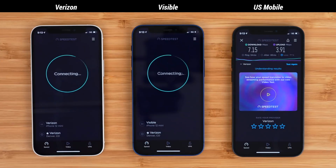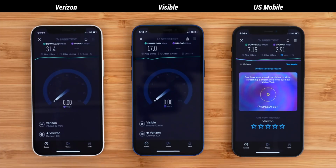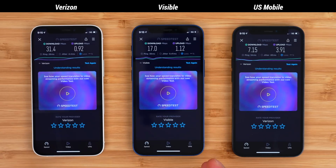Let's do Verizon versus Visible. Verizon launching ahead, getting 30 megabits per second down, and Visible getting just about 50% of the speeds here, around 15 or 16 megabits per second down. It almost looks like a perfect split between postpaid and prepaid. Postpaid getting 100% speeds, prepaid getting 50% speeds. And here are the results. Verizon in first getting 31.4 down, 0.92 up. Visible in second getting 17 megabits per second down and 1.12 up.